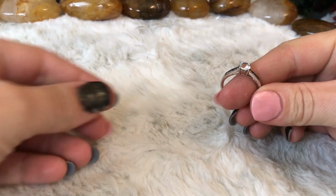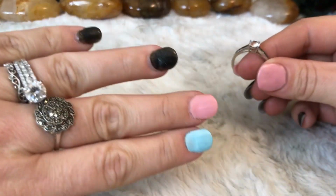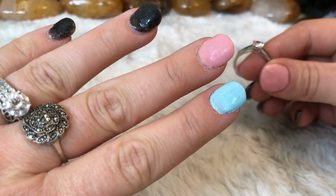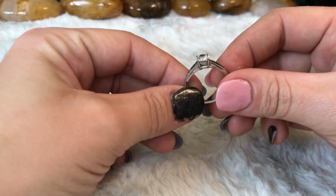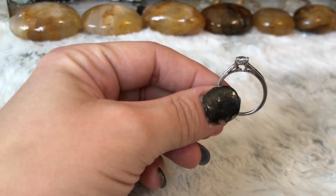Okay, sincere apologies for my nails, especially that guy who's chipping like crazy, but I'm in a state of transition and I'm so indecisive. I couldn't figure out which color I was going to do, so we got a lot of things going on. But anywho, I'll try not to be too distracting with that. Let me move this camera over here.